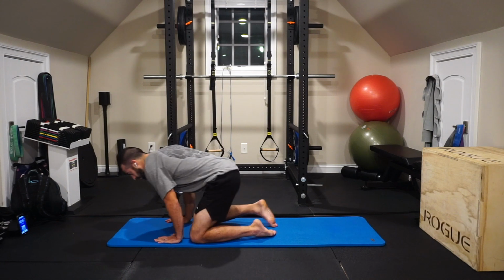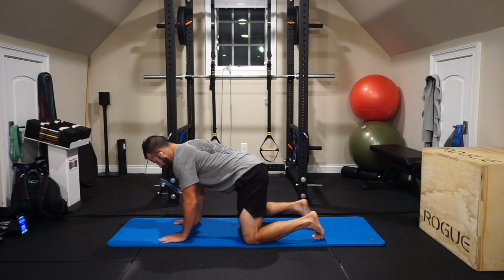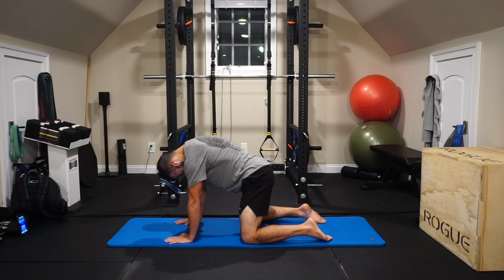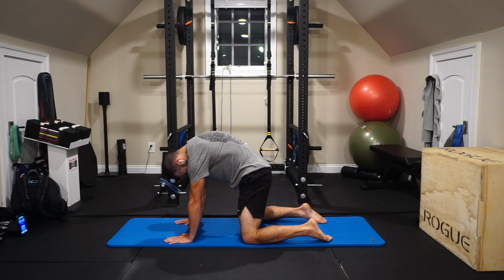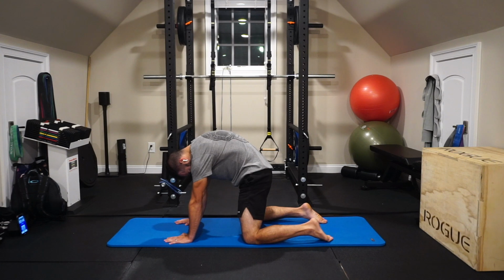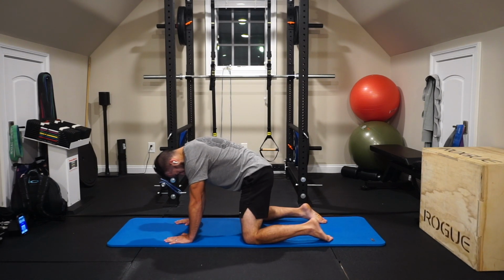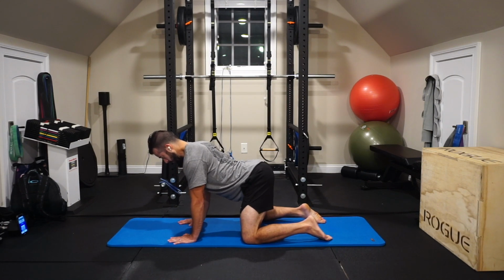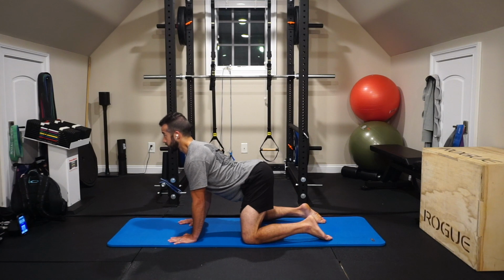All right, very good. Let's go ahead and give those legs a little break here. So we're gonna come to an all fours position. And what I want you to do is start with some spinal articulation. So I want you to tuck your chin to your chest. We're gonna push the floor away, rounding the upper back as much as possible and letting the scapula glide over the sides there. And make that nice rounded position with the glutes engaging as well.